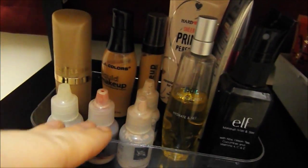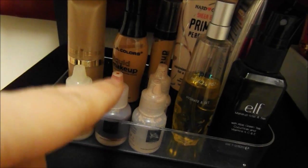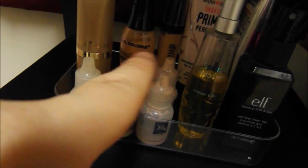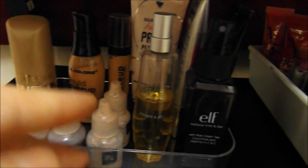So what I've mainly been using is my Balletto Studio airbrushing machine because their foundations are amazing. I have two LA Color ones that sort of don't match my skin, but I blend them with another foundation and it sort of gives me a custom foundation.